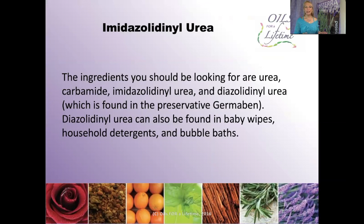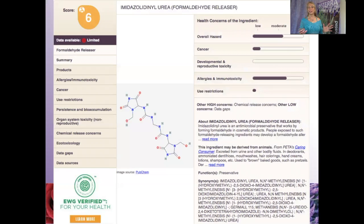The ingredients you should be looking for are urea, carbamide, imidazolidinyl urea, diazolidinyl urea. They're all found in the preservative Germall, and found in baby wipes and household detergents, bubble baths. It's all not good stuff.